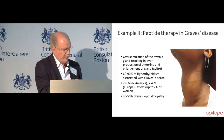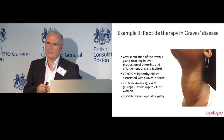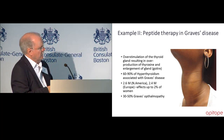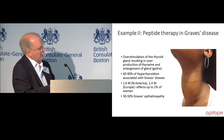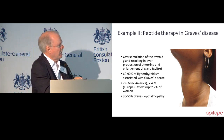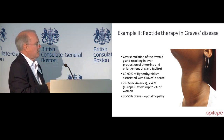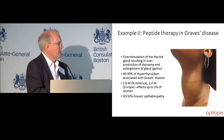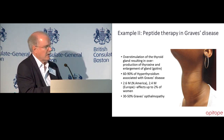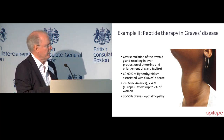Another disease we're interested in is Graves' disease, another antibody-mediated disease, and primarily because, of course, we know what the antigen here is. This is the thyroid-stimulating hormone receptor. Cross-linking or antibody binding to the thyroid-stimulating hormone receptor will induce or mimic TSH binding to the receptor and overproduction of thyroxine. And most seriously, there is a clear unmet medical need in terms of Graves' eye disease, which is very poorly treated at present.